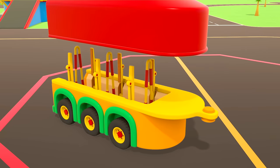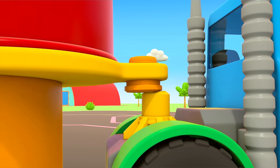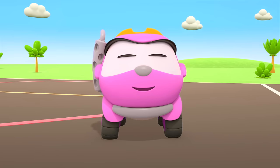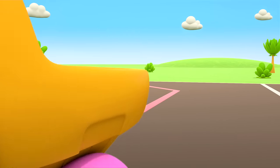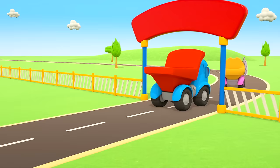We add a roof to the trailer. And add some doors. It looks like a big container that we're fixing to the front part. All done! Let's go and get the glass! The robot is going to drive the glass truck. Let's go!